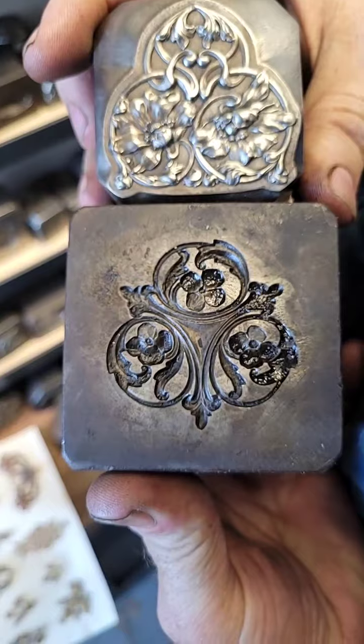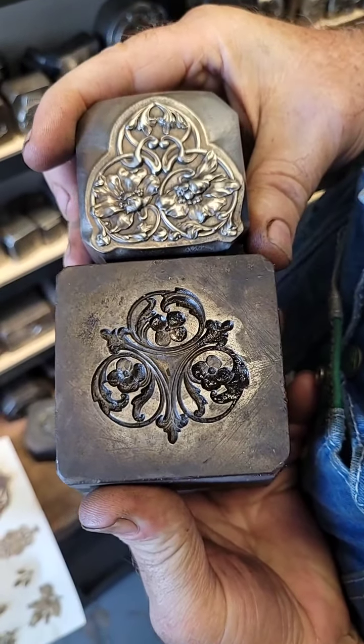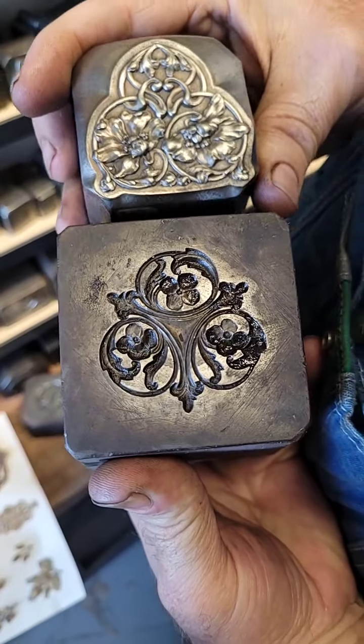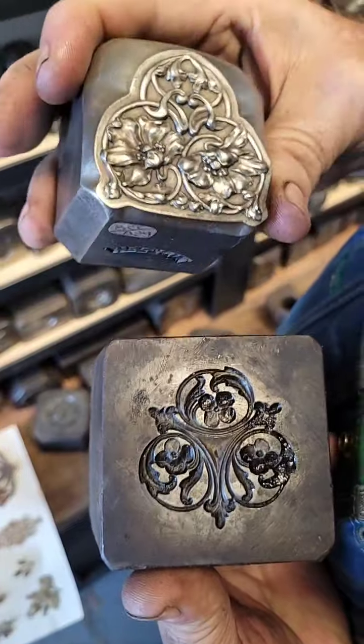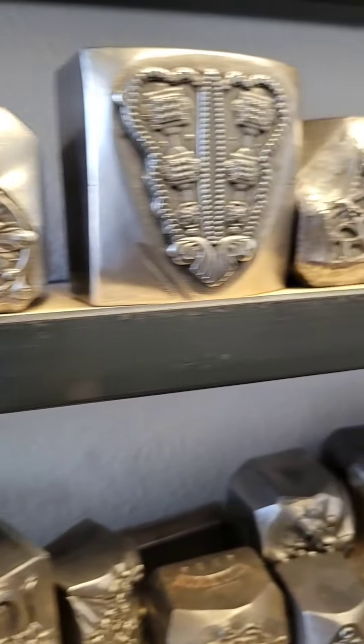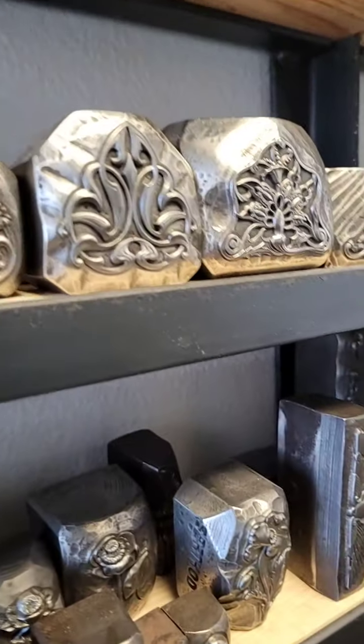Yeah, take a look at these. These are all French. This one's very similar. You can tell they were inspired by one another. But yeah, the French stuff is just magnificent. And the difference was this stuff was being made for the wealthy of Europe. And the stuff coming out of Providence, Rhode Island was being made for the middle class.